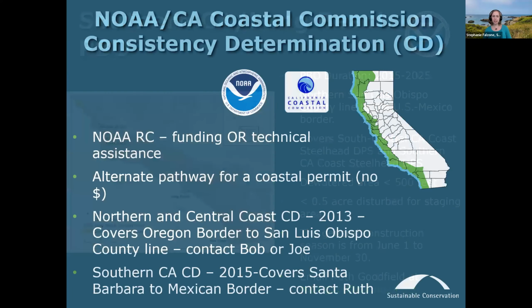And for projects in the coastal zone, having to get a coastal development permit was an expensive and difficult hurdle for restoration projects. It was a real disincentive. People would avoid working in the coastal zone. And to address that, we worked with the NOAA Restoration Center to set up an advanced approval in the form of a consistency determination, or CD, from the California Coastal Commission. There's one covering the North and Central Coast and one for the South Coast.